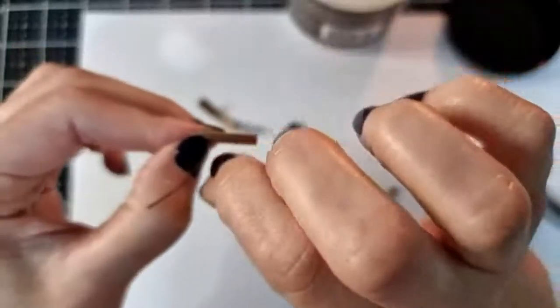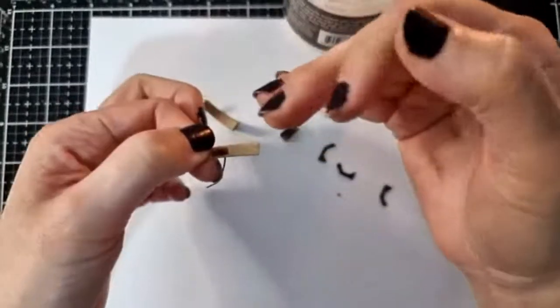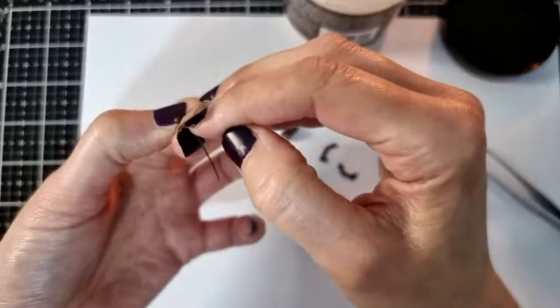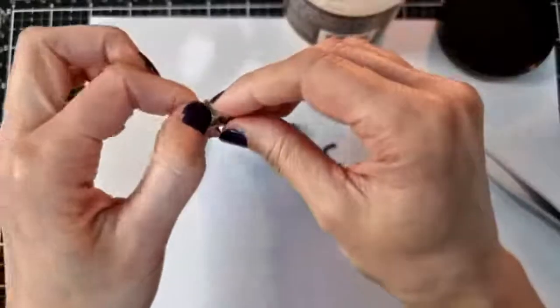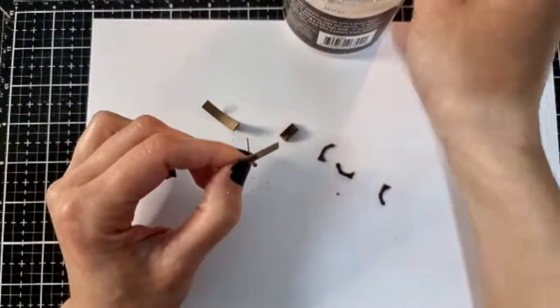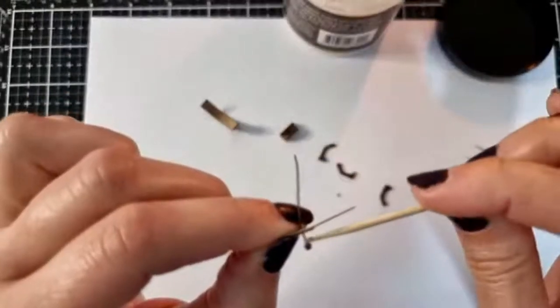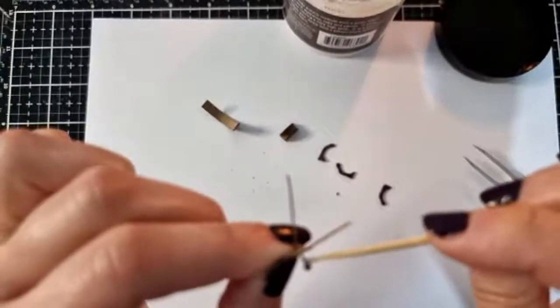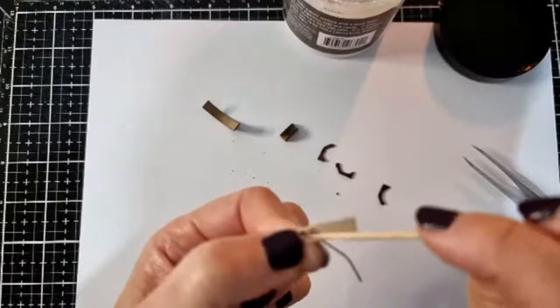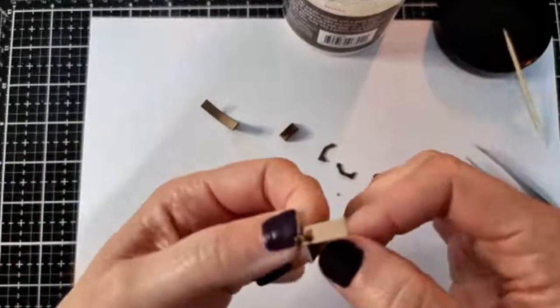So, thinking, usually what I would do is just fold it over in the back and glue it down, but because all of this is so small, if I fold it in the back, I would have this extra layer that I don't really want. So what I'm actually going to do is put some glue, just a little bit because you don't need more, right here under the knob on this part. And just glue it here.